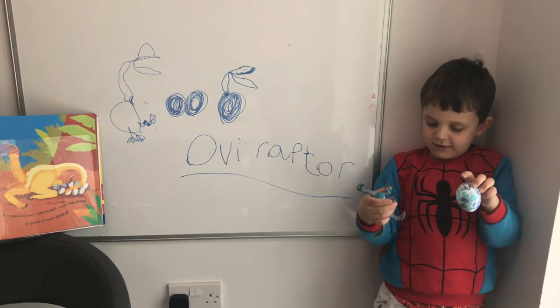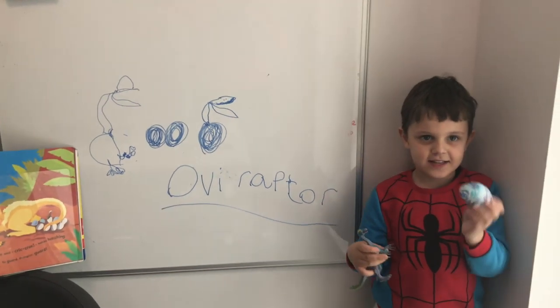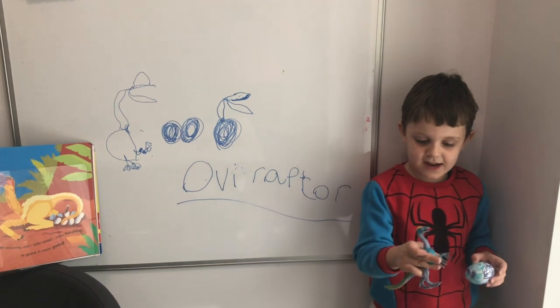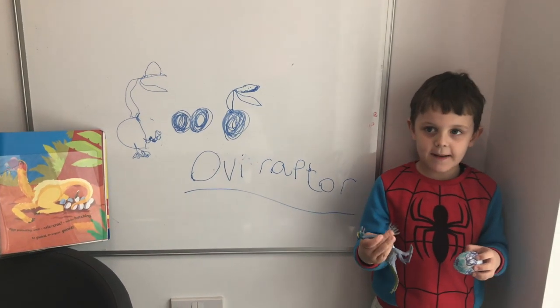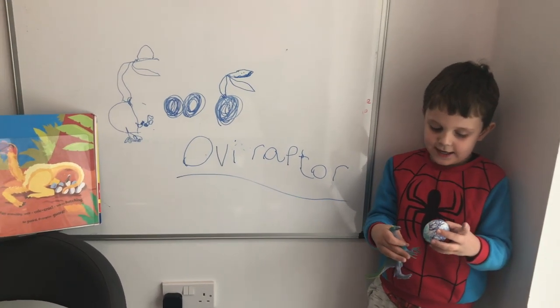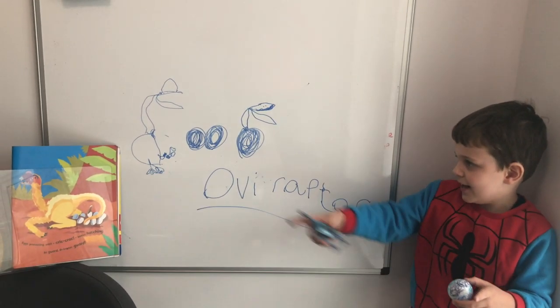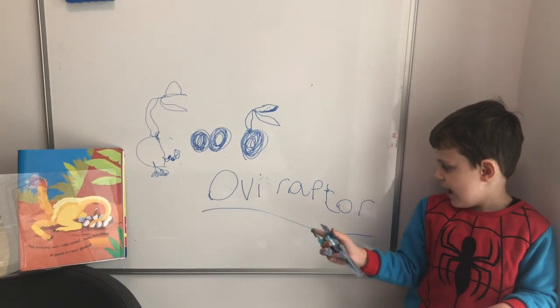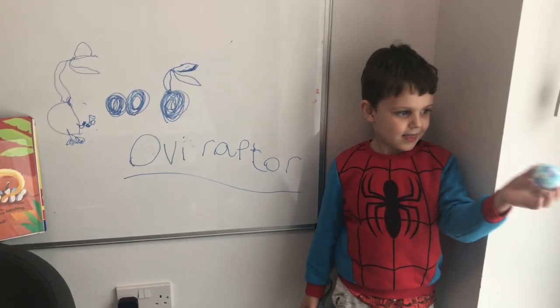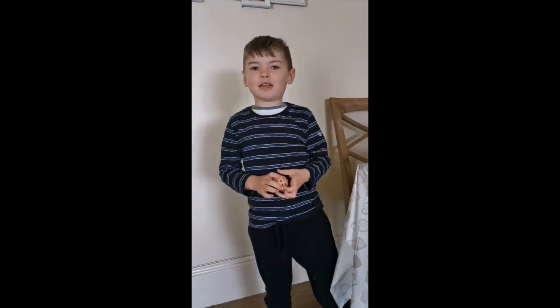Hello, I'm Luke, age five, and this is an Oviraptor egg. And I did it. And this is my Oviraptor toy. And I like Oviraptors because their eggs are blue and they protect them very, very well. And that's the word Oviraptor. And that's the book. Hi, Ranger Chris. My name is Tom and I'm 5.